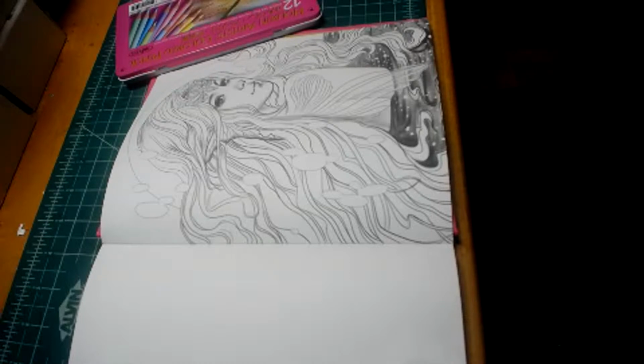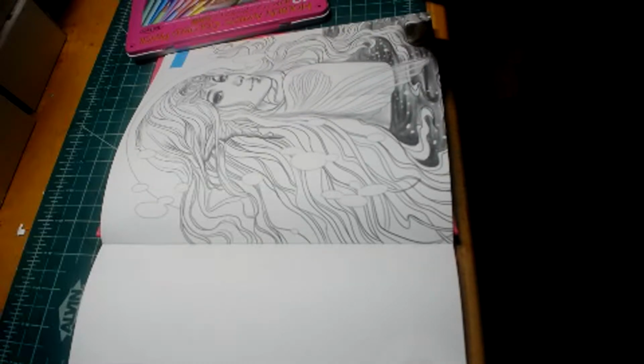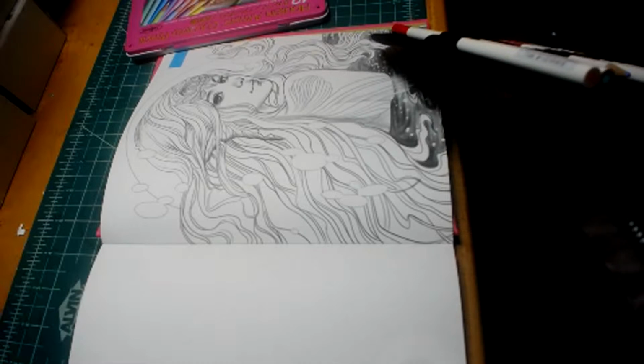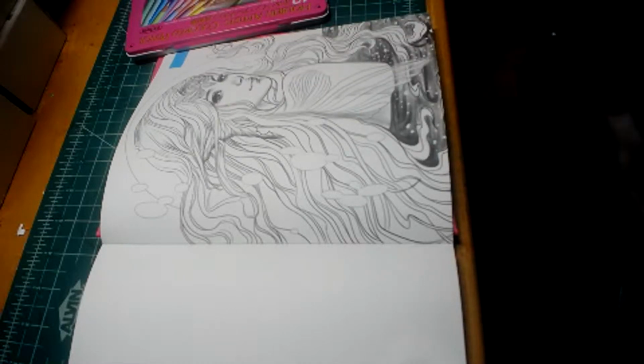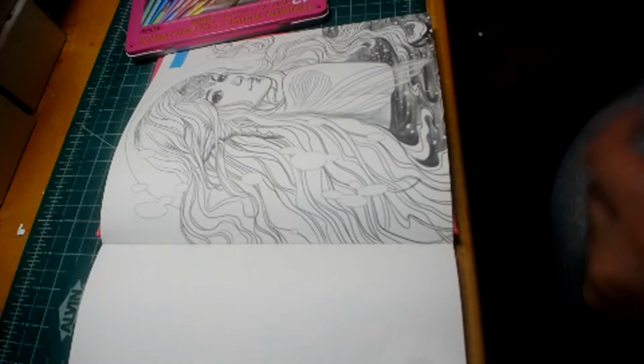So I just had to go over and get the. So we will do the little thing that's like a mermaid girl here. So I just had to get the Tombow pencils. And you can now buy the Tombow Irro pencils individually if there's a color you like.